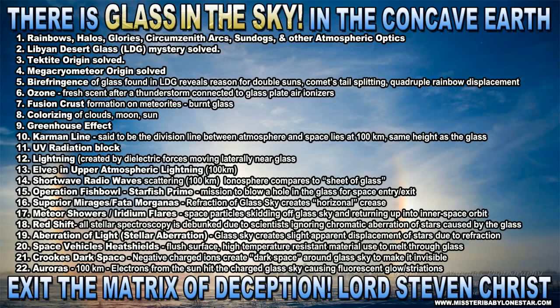phenomena through a birefringent glass sky that at certain rotation angles of the sun, because it's polarized in a certain direction, sometimes casts a double image. It's a very weak birefringence. They found it in the Libyan desert glass. They found weak birefringence. But at certain times, at certain angles, it will appear.